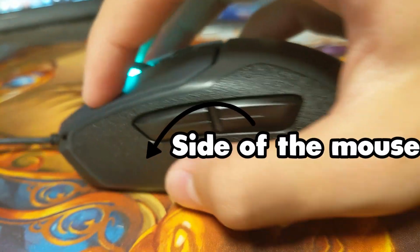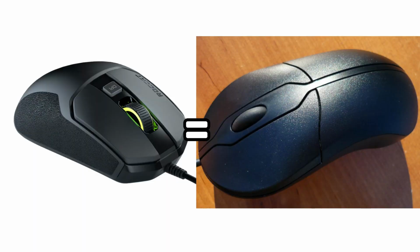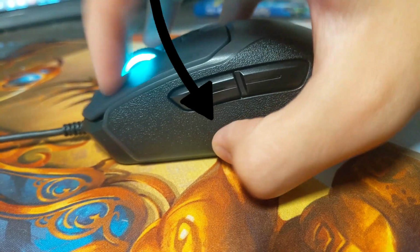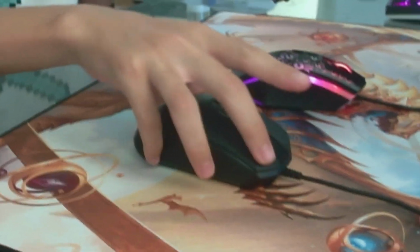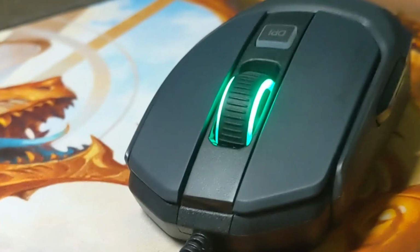The sides of the mouse is office mouse plastic. Looks exactly the same. Other than that, pretty good. Enough room for my thumb to rest under the side buttons. It can drag click and has a change DPI button. The scroll wheel is RGB, and we all know PC gamers love that RGB.